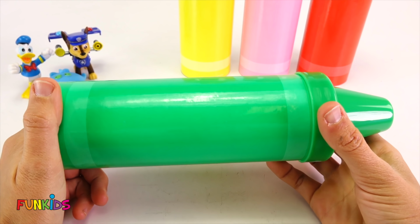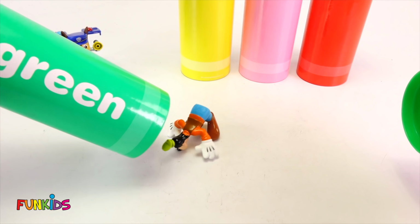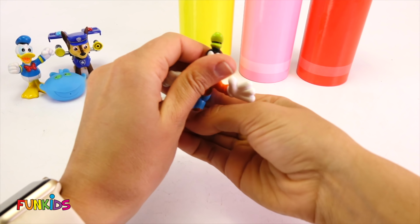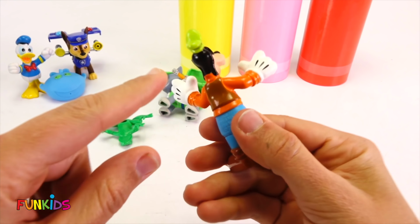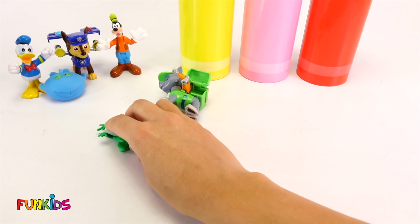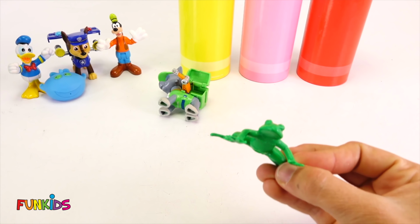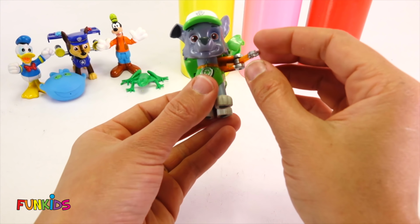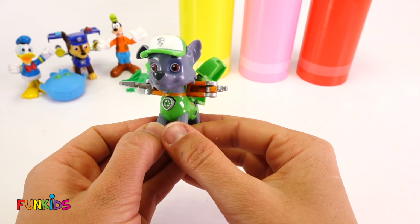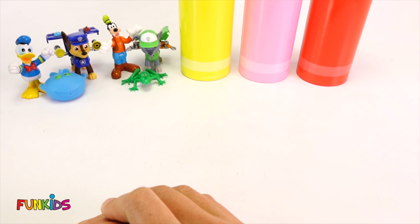So let's try our next one. This is our green crayon. Let's see what's in here. Whoa! Rocky was a little stuck in there. So first we found Goofy, and he has a green hat, but his shirt is orange. He's in the green crayon. And we also found this funny frog. Ribbit, ribbit. And then we also found Rocky. He always wears green. Now let's press this button. Whoa! There's Rocky. There, look. I don't think that had Marty's special surprise in it either.